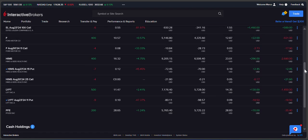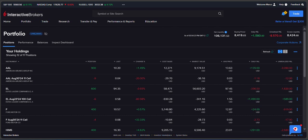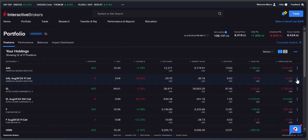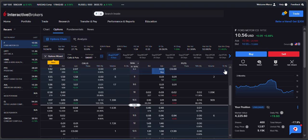So yeah, for the time being, this is good. About Ford and American Airlines, it would also be nice to lower their average price. And so let's see what we can do. So keep in mind that I still have, this is a very important number to keep in mind, the 8.4 left, because we cannot overshoot our buying power, otherwise we will automatically be using leverage, and we don't want that, all right?